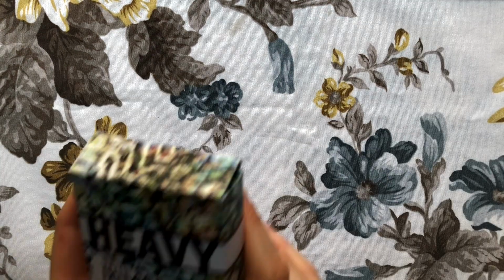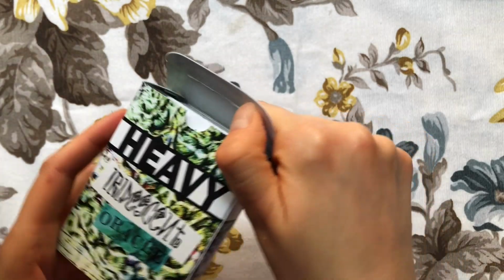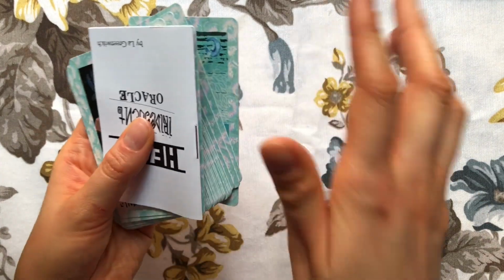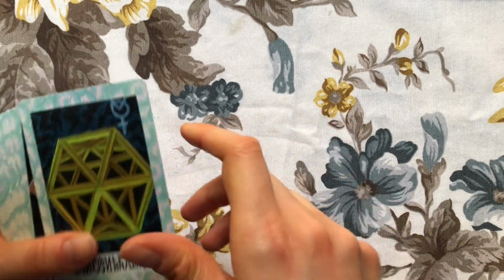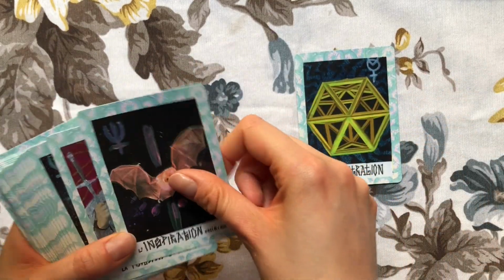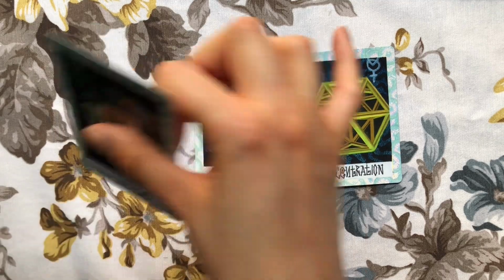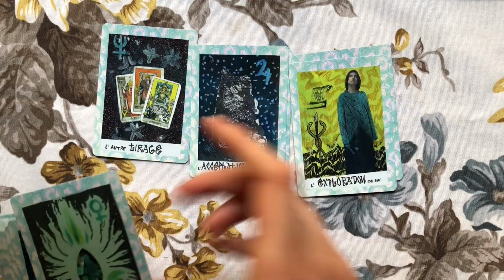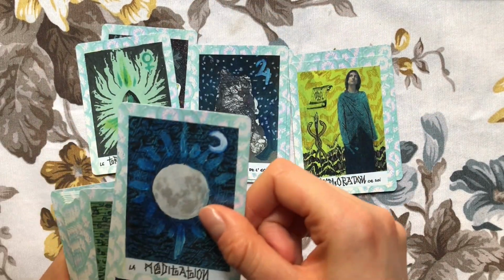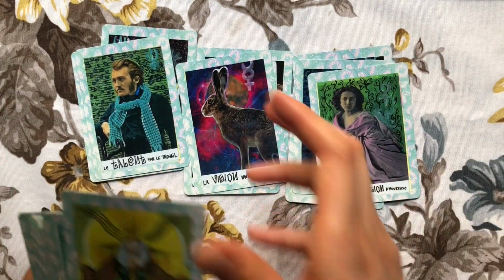So as I said, the next deck is by the same creator, and it is the Heavy Iridescent Oracle, which is also a collage deck and also amazing. This one she offers in English and in French. Of course, I had to get the French version. The first walkthrough that I had seen of this deck was in French, and so I had already heard the keywords in French. And then when I found it in English, I saw one of the cards that I had liked, and I didn't love the keyword in English.